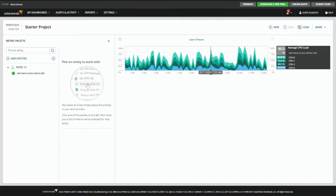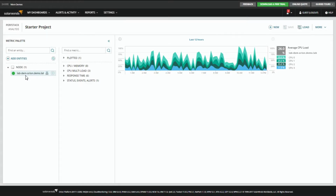Okay, so I can take different tech constructs and pull in different performance metrics across those that are time series data. Correct, and specific data. So we're only going to show you data that's associated to that node. In this case, we have a server, labdem, orion.demo. And it's only going to show you metrics such as CPU, memory, status alerts, events that are related to that we can graph. Awesome, Chris.